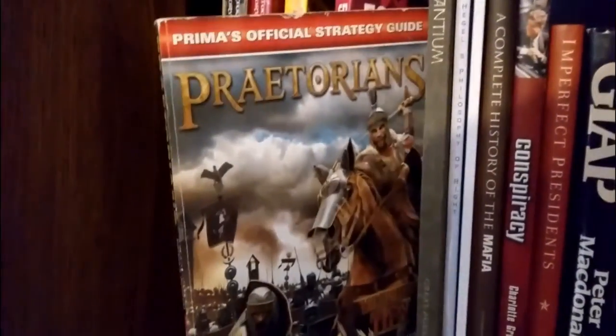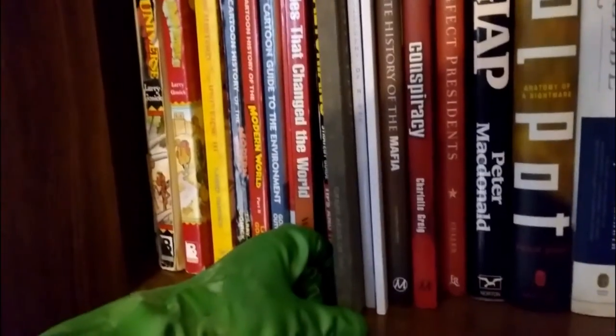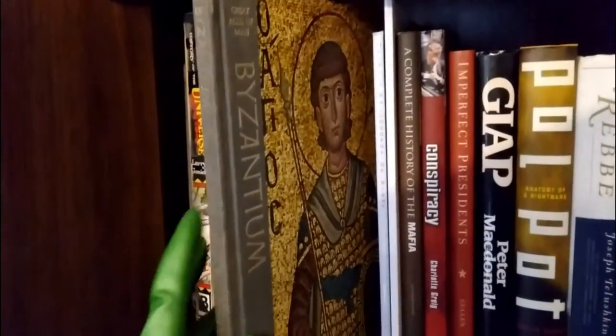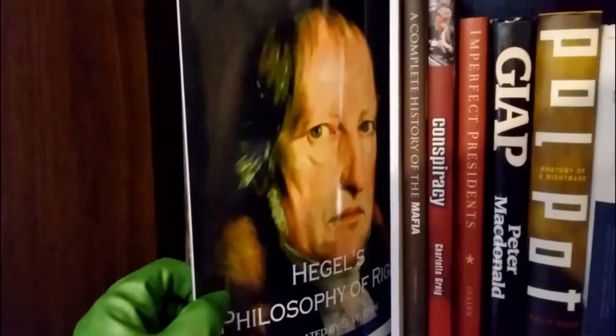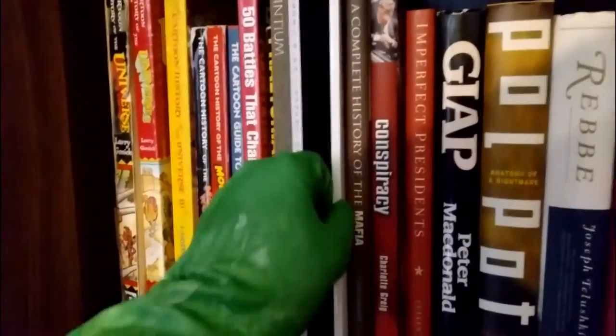Praetorians, this is just a strategy guide. Let's see, Byzantium. So this is like part of a series called Great Ages of Man. This is the only one I have, though. Here's Hegel's Philosophy of Right. Very tall, thin version for some reason.